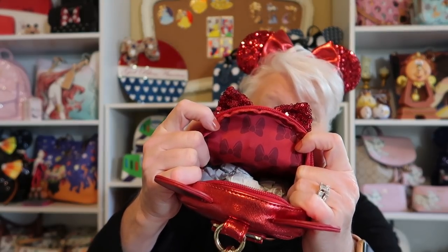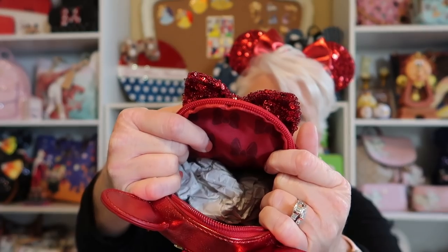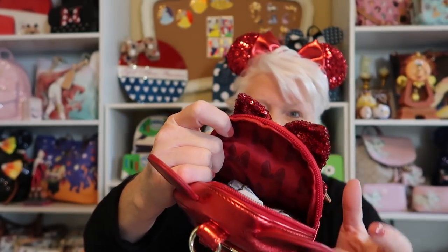And so let's see if the inside has a different pocket. Not a pocket, but a different lining. No, there's no interior pockets, y'all. No, not in this one. But y'all, oh my gosh, look at this lining. Oh, it's so beautiful. It's red, but it has Minnie Mouse bows. Look at that. Isn't that gorgeous? Oh, I love it. Oh, it's so pretty.